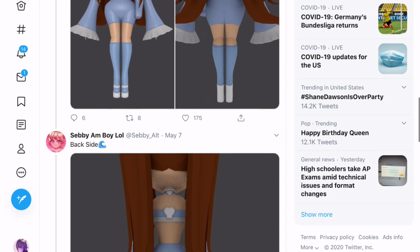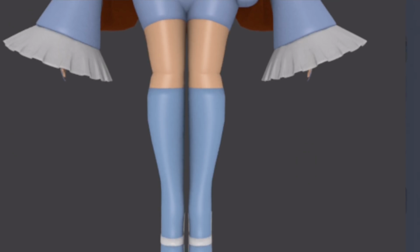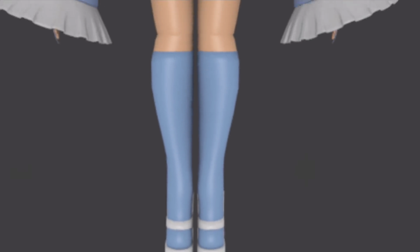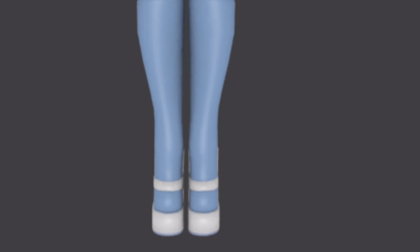Yeah, I'm kind of confused. What happened to the heels? Like, why did they get changed? I'm a little bit confused about that because I really, really liked that look, but I do think it looks really, really cool in this form as well. I think that looks really, really nice. The heels getting covered a little bit, I think that's really cool.